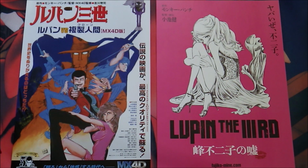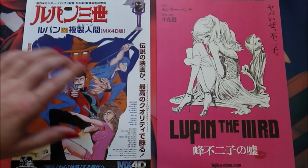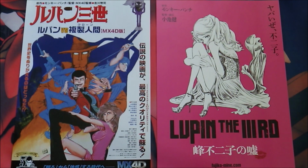First up, I've been picking up posters all year long. I don't know why. I found a couple of really good sellers on Mandarake and eBay. You can get all kinds of different posters, and I found this delightful little set that has not only the most recent entry into Lupin the Third, which is Fujiko Mine's Lie. This is such a beautiful print. I love this art style. This is like the newest thing aside from the 3D movie that's coming out in December.